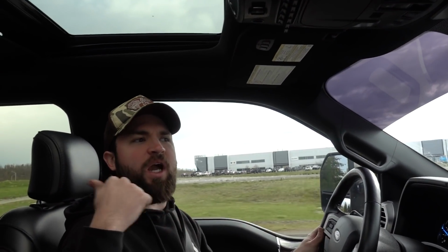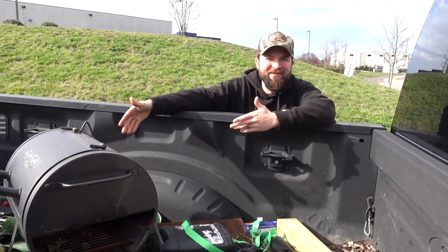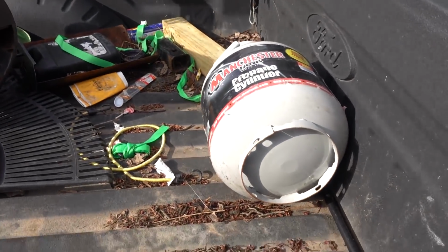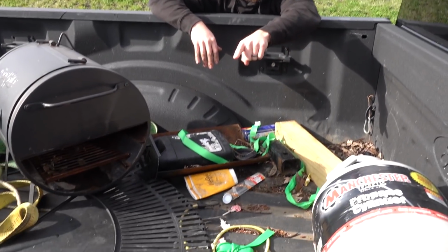Oh yeah, guys, we've got a grill and a propane tank in the back, a little one for a grill. Look at this, that ain't even a propane grill. That's a mini charcoal. Guys, JB's been using the Platinum as a company truck. Is that my glove?